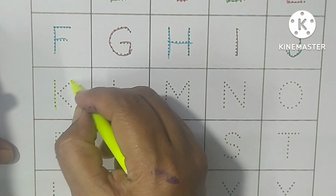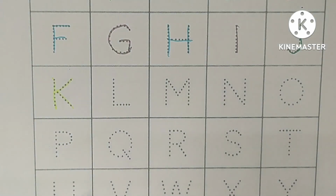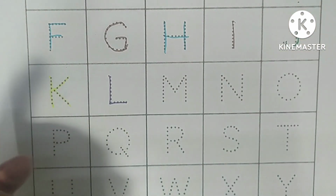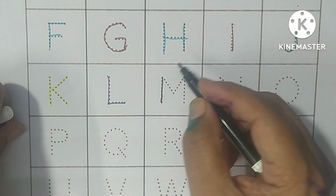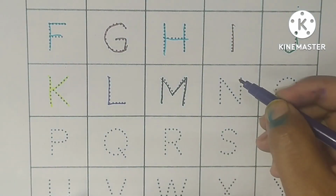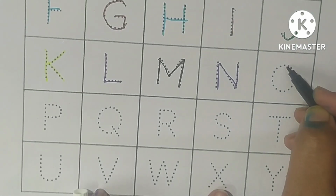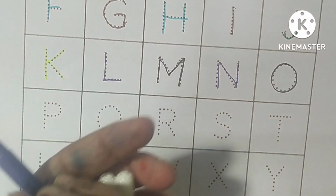Radium color. K. K for kite. Purple color. L. L for lamp. Black color. M. M for mango. N. N for nail. O. O for orange.